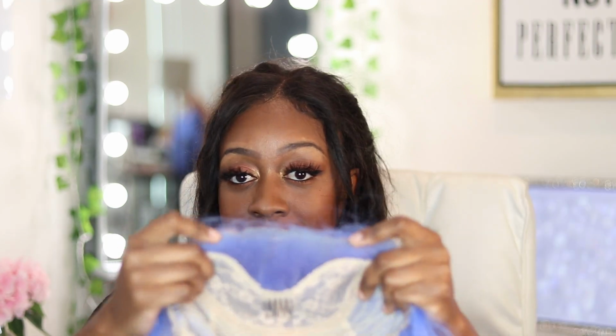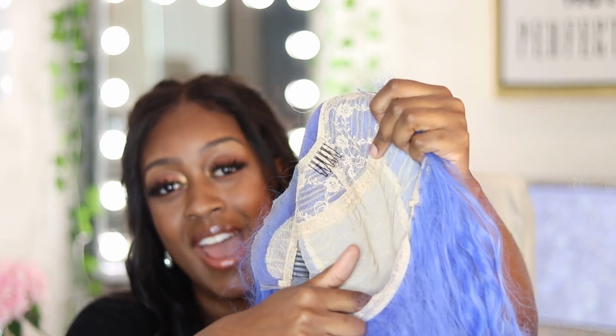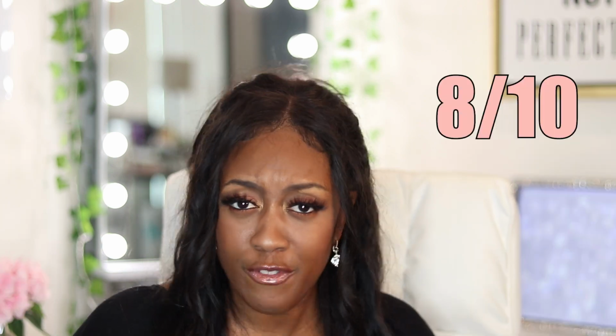The parting space is not that large. It's not that plastic. I know y'all know what I'm talking about, that plastic fake lace. 3-comb cap construction. I don't really love the comb placement. I would prefer the 3rd comb be in the back and not at the top. I really don't have complaints about this wig. I know I keep giving very high scores, but I'm very meticulous about the wigs that I actually pick and buy. I read all the Amazon reviews. I'll give it like an 8. 8 out of 10. Official score.